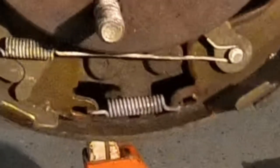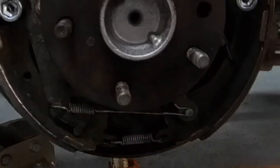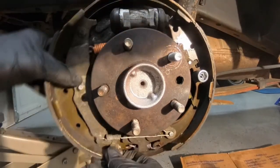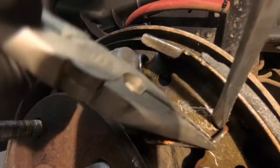After working on the other side, it occurred to me that something might be wrong. I consulted my pics and the spring on the bottom should be behind the metal plate, not in front of it. So I got to do it all again. Did I mention how much I love drum brakes? They're made for people who think a 30-minute job should take 4 hours.